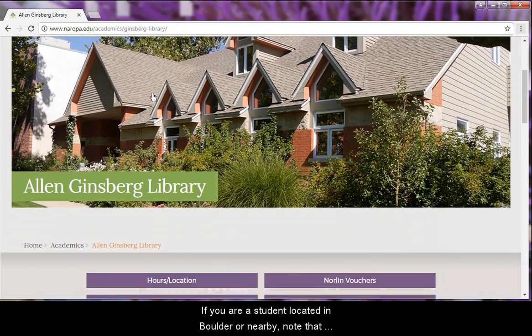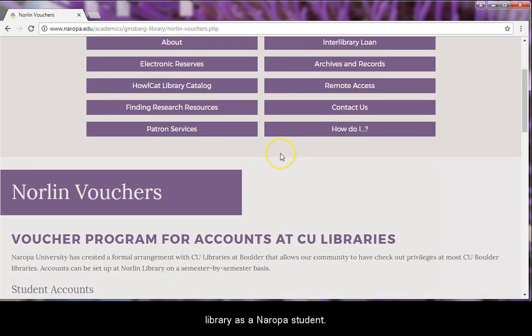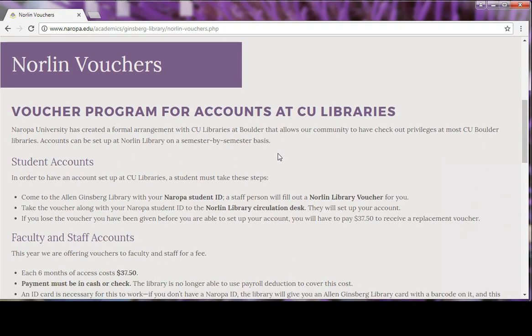If you are a student located in Boulder or nearby, note that you can use the University of Colorado Boulder's Norland Library as a Naropa student. Please visit one of Naropa's libraries to obtain a Norland voucher. Vouchers are good for one semester, after which they will need to be renewed. Note that access to Norland's research databases is only available to Naropa students while you are visiting CU Boulder's campus.